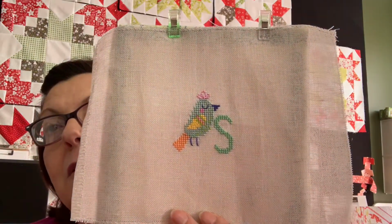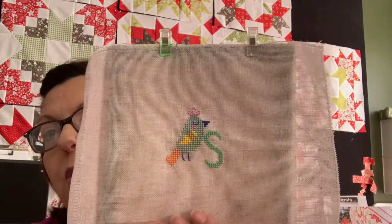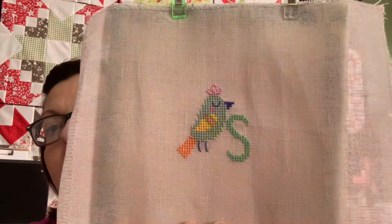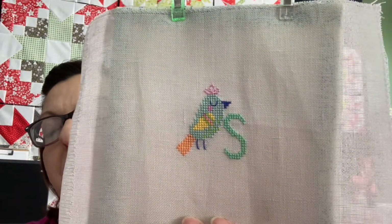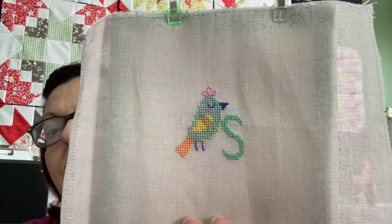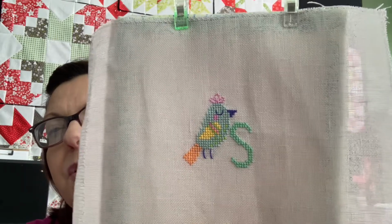So I'm going to do individual little pillows. I have to find some cute little backing fabric to put on it. But aren't these just the cutest? They're all in different poses with the different letters. But these are the colors that I chose. I had most of the call for, a couple I had to substitute.